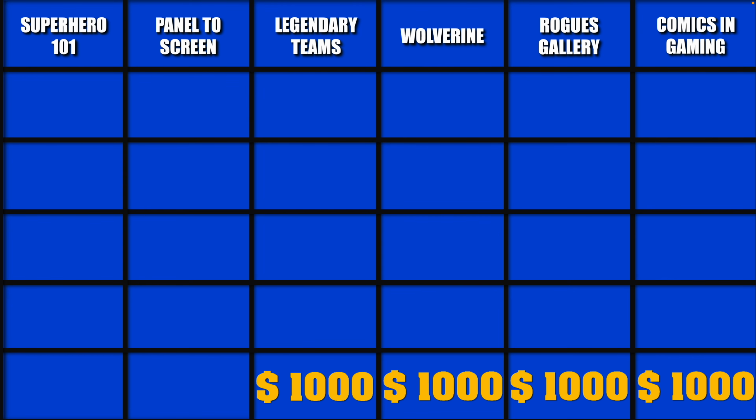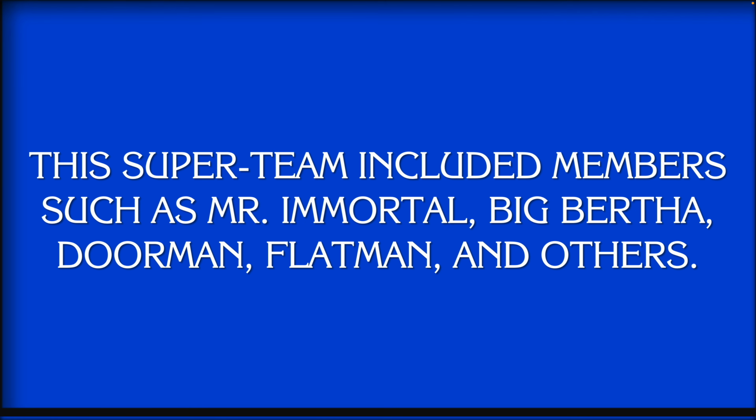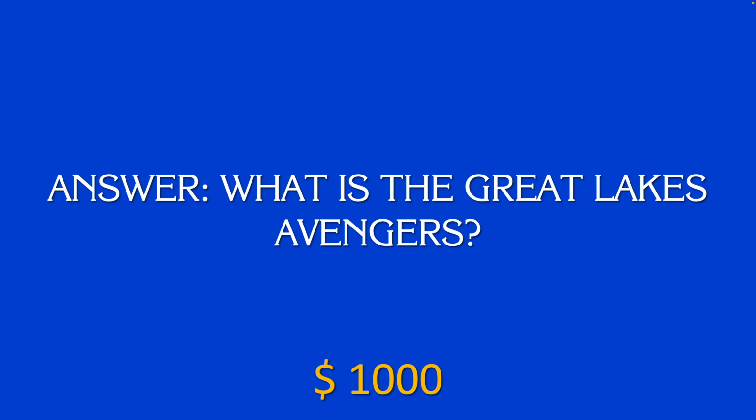Next up, legendary teams for 1000. This super team included members such as Mr. Immortal, Big Bertha, Doorman, Flatman, and many others. I'm guessing a lot of you don't remember the Great Lakes Avengers. I really don't remember them. But again, we're going for some more deep cuts and challenging questions here. So yeah, hopefully that one stumped some of you guys.